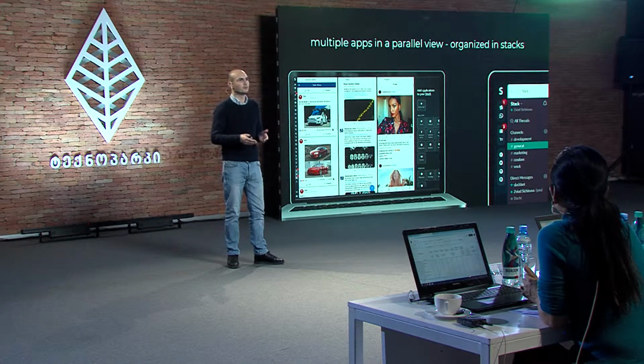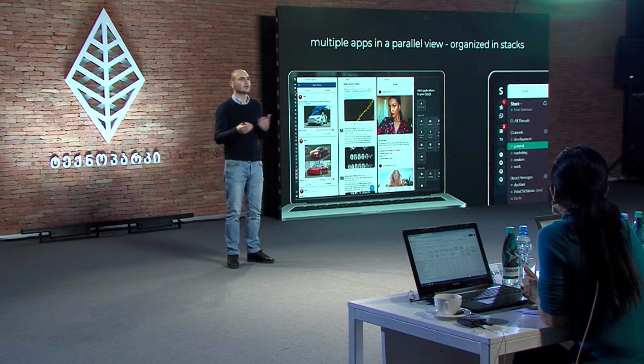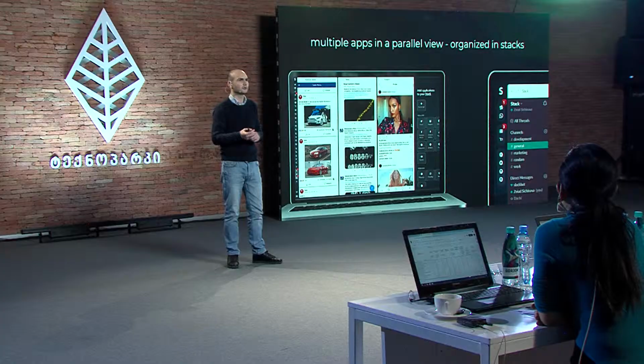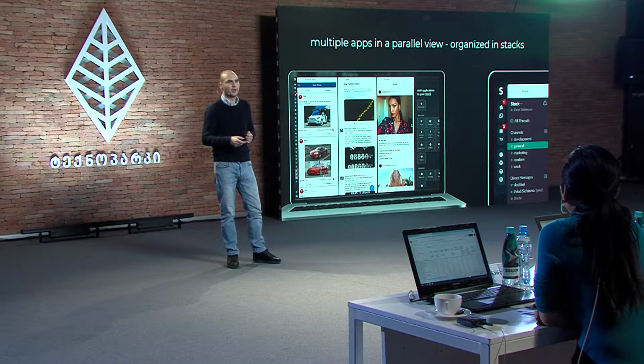Stack allowed us to open multiple web apps on the same screen in a parallel view, without the need of jumping between the tabs all the time. We could also group our applications by categories or by type of usage in so-called stacks on the sidebar, as you can see here. We could see their notifications without actually opening the applications, and it saved us a lot of time. We had a stack for social networks, a stack for emails, a stack for messengers, and so on.